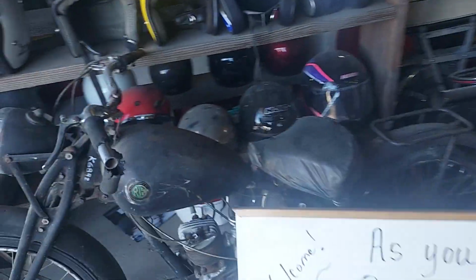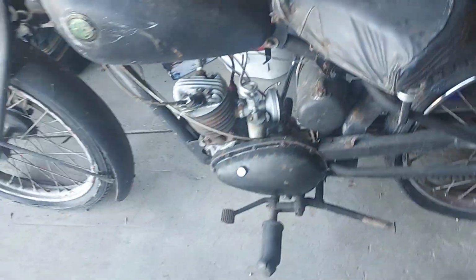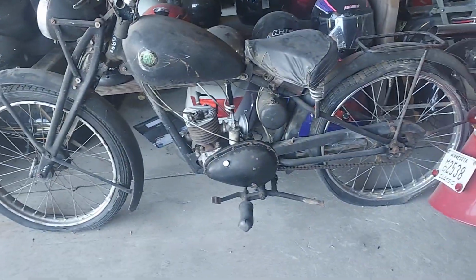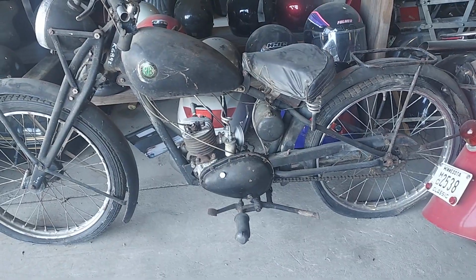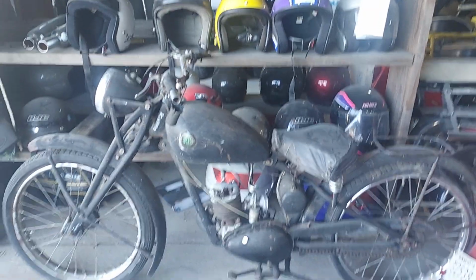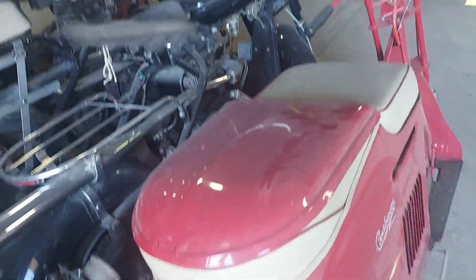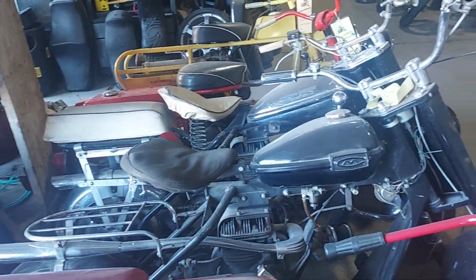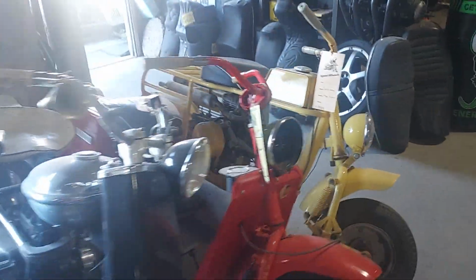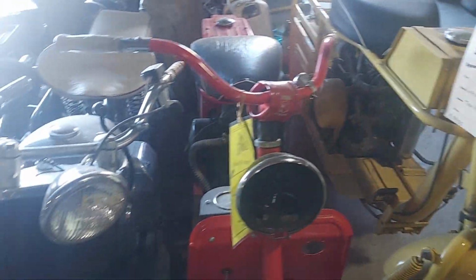But look at this, it's a Royal Enfield Flea. Pretty cool little bike, man. I mean, that'd be a nice bike to do. If you look these up, look up Royal Enfield Flea and see how beautiful they were restored. Got a lot of Cushmans. Just about every model Cushman you can want, and they're all pretty nice. So if you're into Cushmans, let me know, because I got them all.